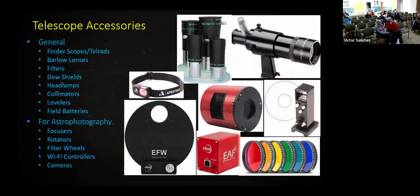Okay, and then the last slide I have is accessories, and I'm going to just not even spend any time on this because if you're into this hobby, you can spend a lot of money buying things to make your life easier, all sorts of things. And I'm taking up too much time, so I'm going to just move on and say, if you're interested and really want to talk about this offline, then let's talk afterwards or at a member star party or something. But there's all sorts of things to help you out and make things better and easier, et cetera, et cetera.